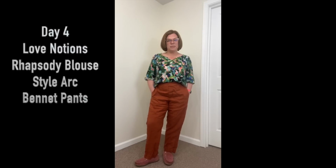Happy day 4. Today is Thursday, day 4 of my what I wore in a week. You guys haven't seen these yet, actually. These are my new Style Arc Bennett pants. I made them in the stripe as well. This was my first pair, but the same adjustments, because I made this as my wearable muslin, and I made zero adjustments to the red pair. I love these. They're in a rust-colored linen from the fabric store down in New Zealand. And then I've got it paired with my Love Notions Rhapsody. And I'm just loving all the color. Just got slippers on today.